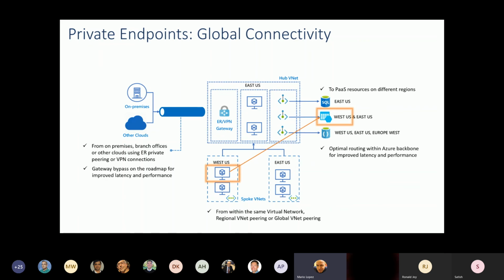You don't have to worry about the location of the resource or the location of your VMs and your VNets. We'll basically take the fastest path possible within the Azure backbone. It's something that you don't need to use as a preference for choosing where to put the private endpoints. You can be more free and choose the right location that suits your needs and your logical organization.